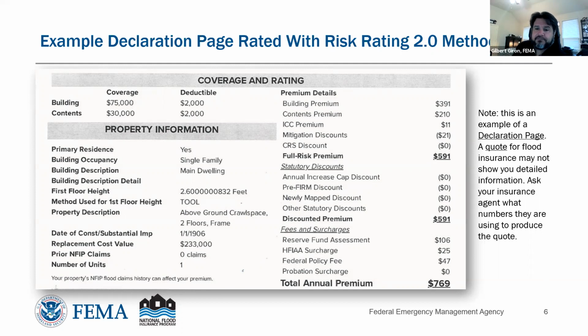But pre-FIRMs were simply that the homeowner didn't know that it was in a special flood hazard area at the time because it wasn't mapped. Then it was mapped in, now it's pre-FIRM. So this declaration page is very useful. This was one of the first declaration pages that the RFLs, the regional flood insurance liaisons throughout the entire country, were able to get our hands on and dissect and look at. It has a lot of good information on here for the insured. So let's go ahead and move on to the next slide, please.